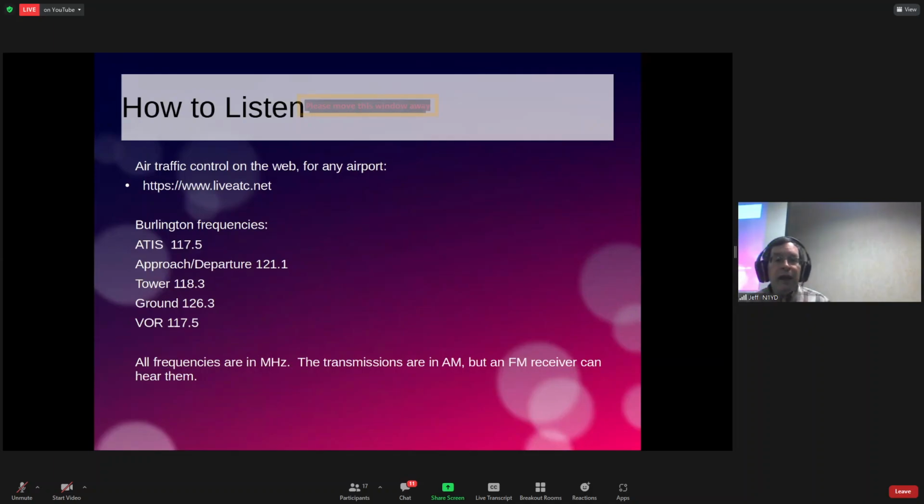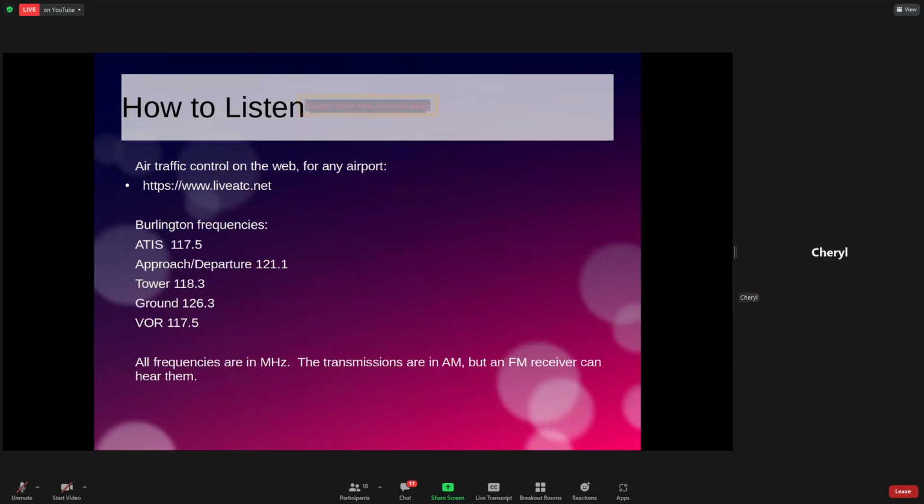Now, if you would like to listen to air traffic control, it turns out there's a website, liveatc.net. You type in any airport ID, any type of communication you want to listen to. You can listen to tower or ground or approach or the automated weather recording, and it'll all show up right there without even getting out of your comfortable chair. You could probably get it on your phone.